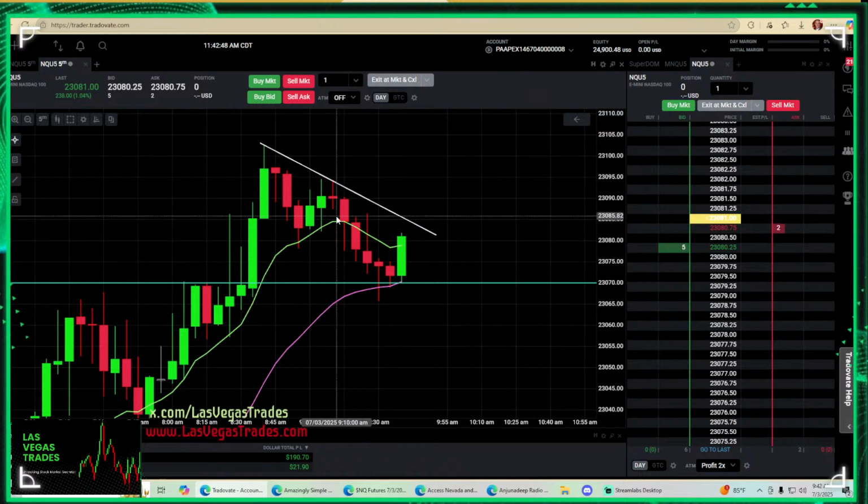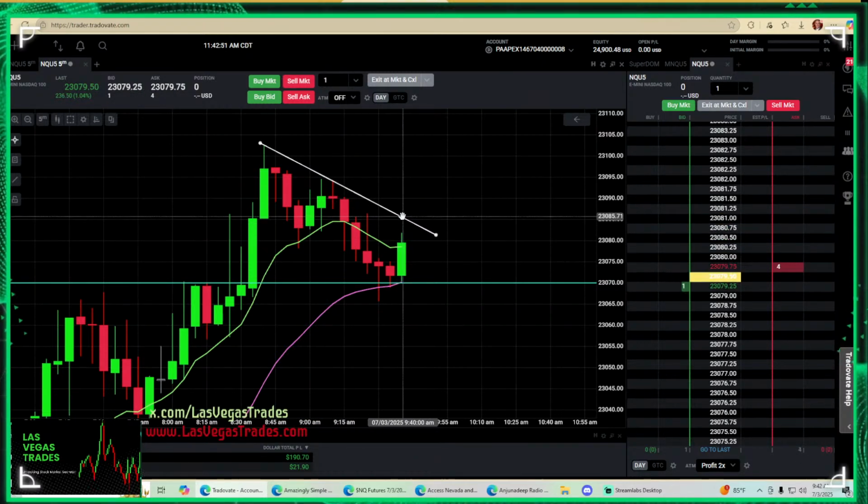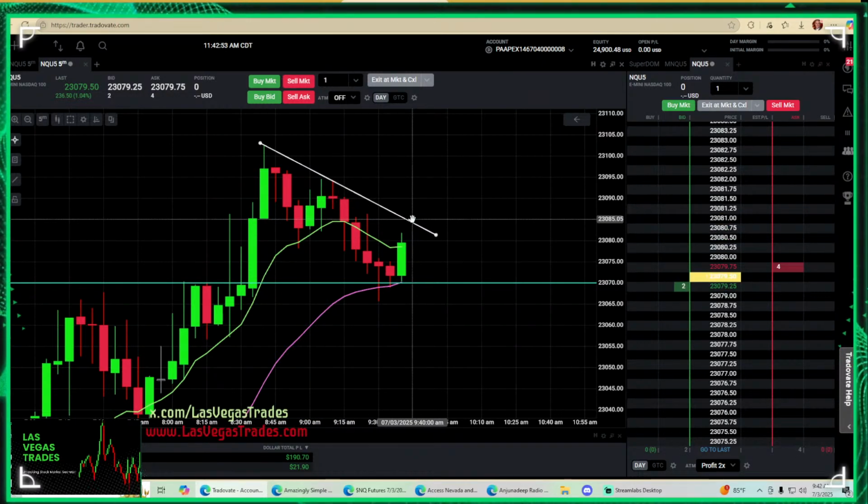Guys, keep an eye for this breakout here above the pennant. I will be right back.